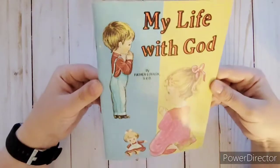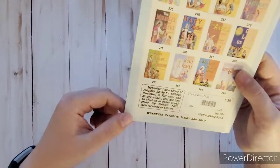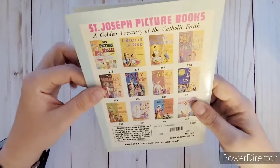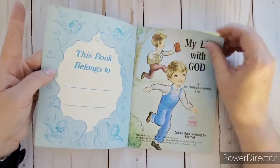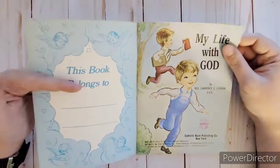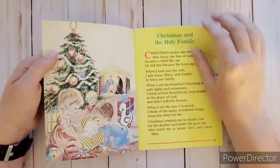And then I found this little book. It looks really old, and it looks like it's never been touched. Originally $1.35, but it's got a barcode on it, so it had to be in the 70s. St. Joseph Picture Books, The Golden Treasures of the Catholic Faith. I just like the kids. It doesn't have to be a religious junk journal, you could just cut out all the cute little kids in it. And look at that, that's really pretty. Look at those kids. It's not saying a year on it. It says 1982, but the illustration makes it look much older than that.